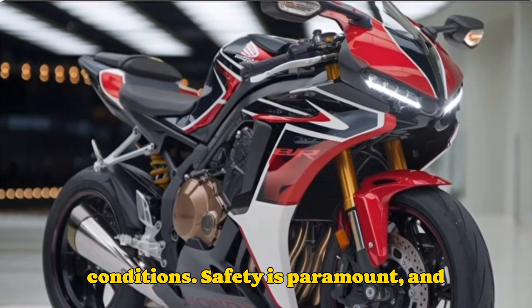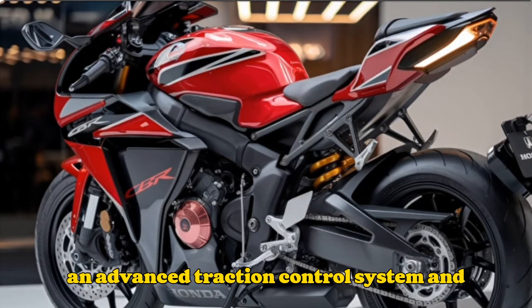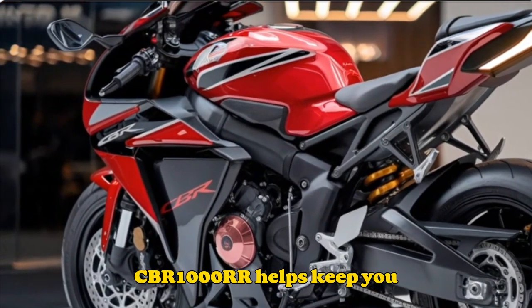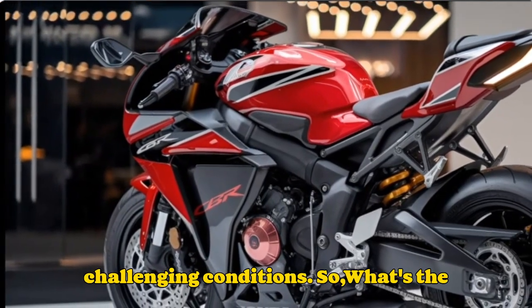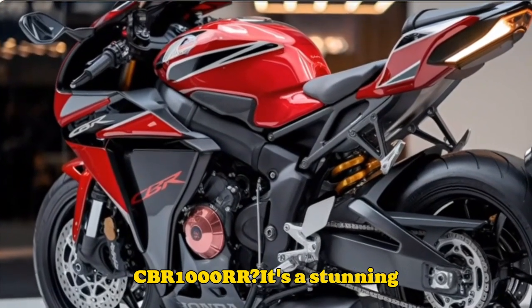Safety is paramount, and Honda has not skimped on features. With an advanced traction control system and cornering ABS, the CBR 1000RR helps keep you stable and in control, especially in challenging conditions. So, what's the verdict on the Honda CBR 1000RR?